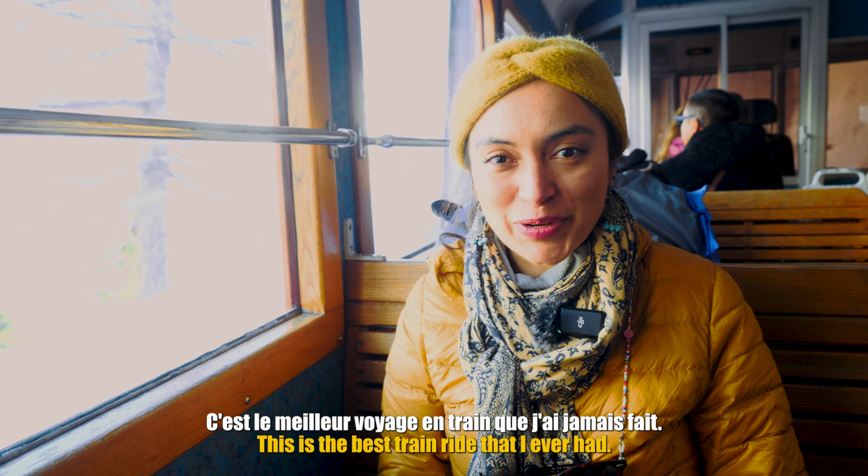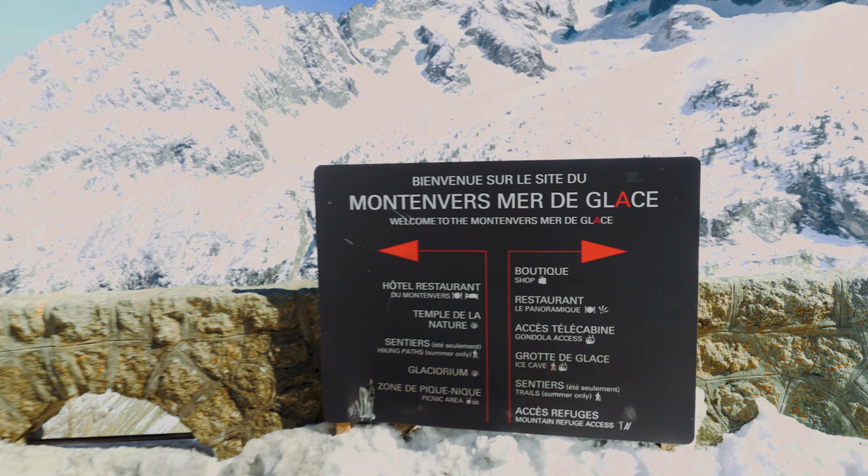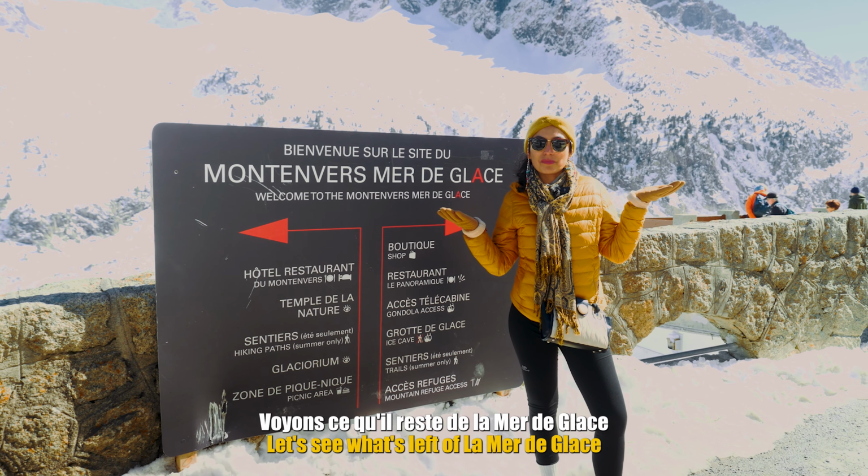This is the best train ride that I ever had. Let's see what's left of La Mer de Glace.